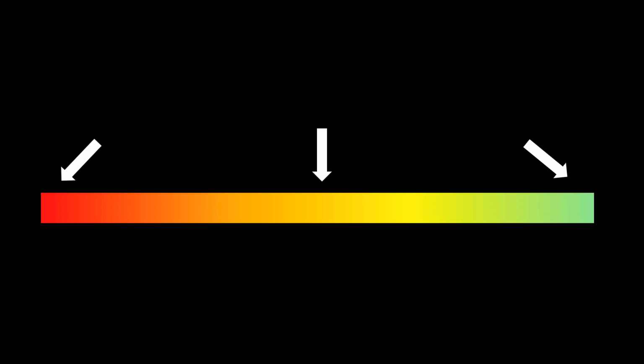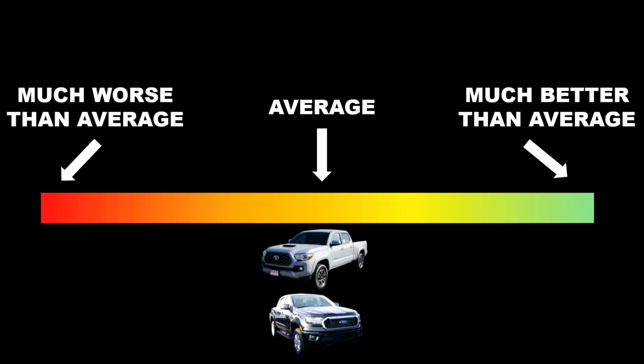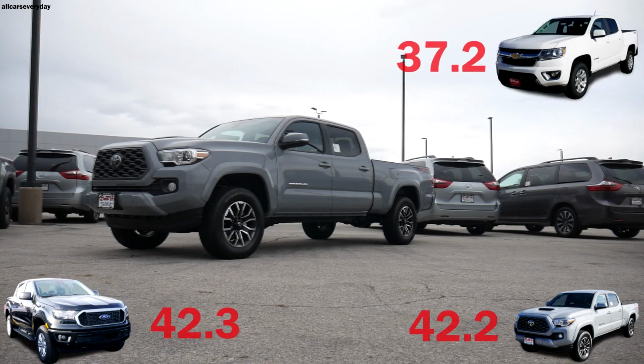I get the statistic from Consumer Reports, which tries to objectively rate each vehicle on a scale from much worse than average to much better than average, of course with average in the middle. The Toyota and Ranger both score average, with the Colorado coming in at worse than average. Each step up in the ratings results in a 1-point increase in the score in this category, so the Toyota and Ford both get an 8, and the Colorado gets a 7.